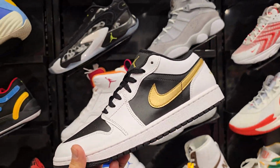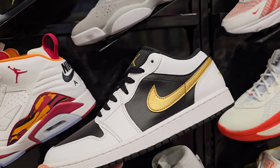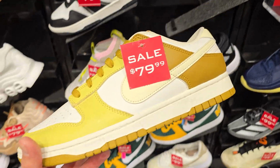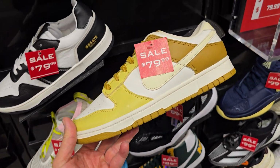Been asking a million questions. Okay, apparently these are 50% off. These Jordan 1 Lows right here, so $115. So what is that? $57.50. These just came off the exclusion list. $40 for Dunks. 40 effing dollars. Holy cow. That's just hella cheap.